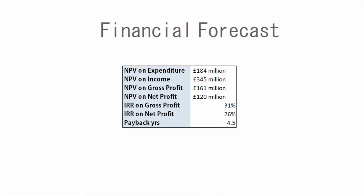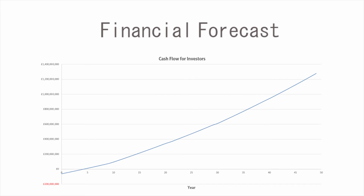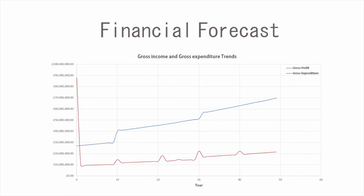As part of a financial forecast, it is estimated that the internal rate of return has been calculated at 26% on net profits, with predicted full payback within a 4.5-year period, providing a great opportunity for all investors.